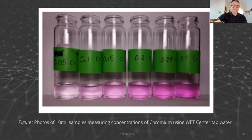As I said, we did the solutions or the reactions in vials before we would put them in the markers. This is chromium, 10 mil samples of chromium across different concentrations. And as you can see, we get darker colorimetric changes with higher concentrations.